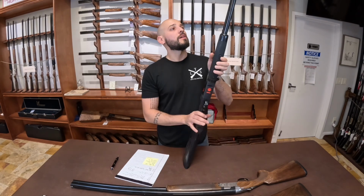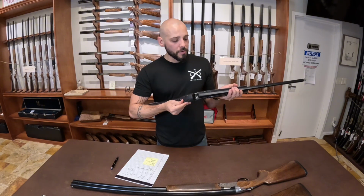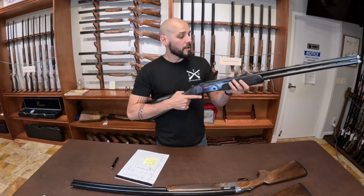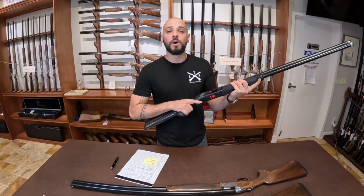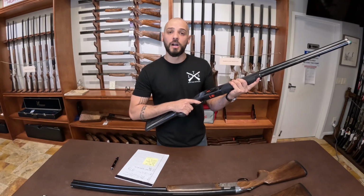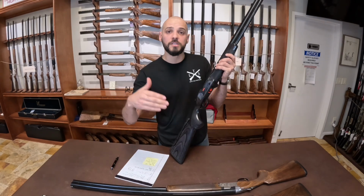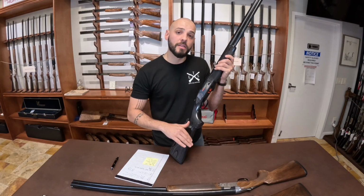But again, great job by Beretta. I am very impressed with Beretta. And I hope you guys have a chance to go out and try one of these, at the very least pick it up. And pick it up against the other two that I just told you, 686 and 694. Pick the gun that is right for you.